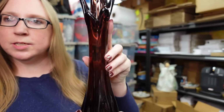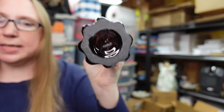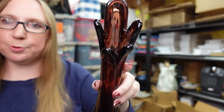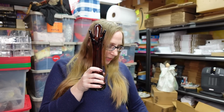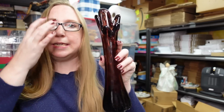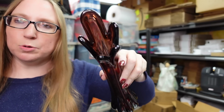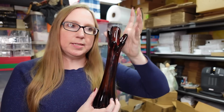This dark purple swung vase, this glass swung vase, I picked this up at a thrift store for $3, and I listed this on auction with a starting price of $39.99. This shade is a little more desirable than some of the other ones that I have listed.